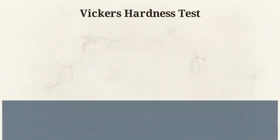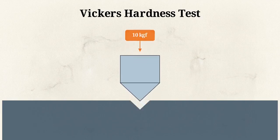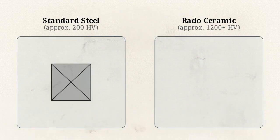Take a look at this diagram of the test. A machine pushes a microscopic diamond pyramid down into the surface of a material using a very specific amount of weight. When the diamond pulls away, the machine measures the crater. Under a microscope, standard steel leaves a massive, obvious crater. But when you apply the exact same pressure to Rado ceramic, the material fights back so fiercely that the diamond leaves a mark so small it is nearly invisible.